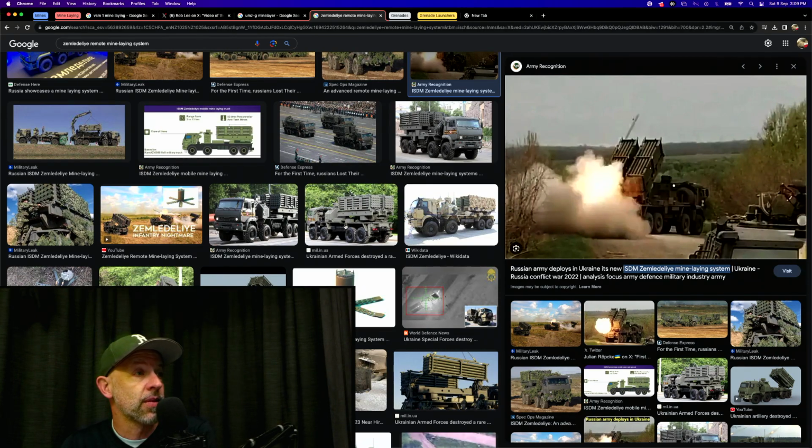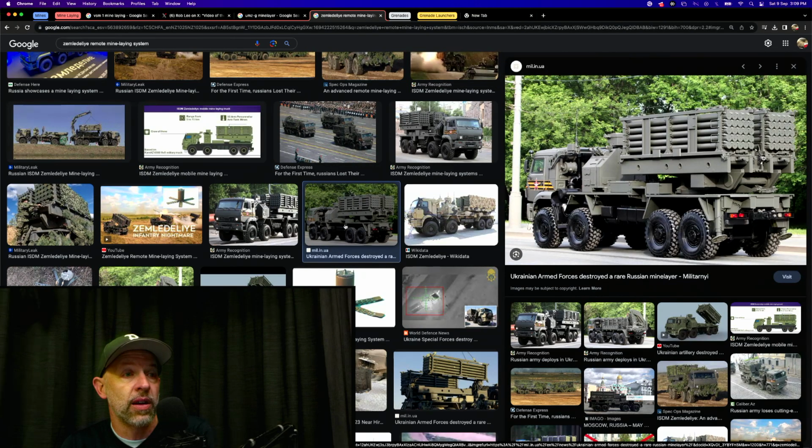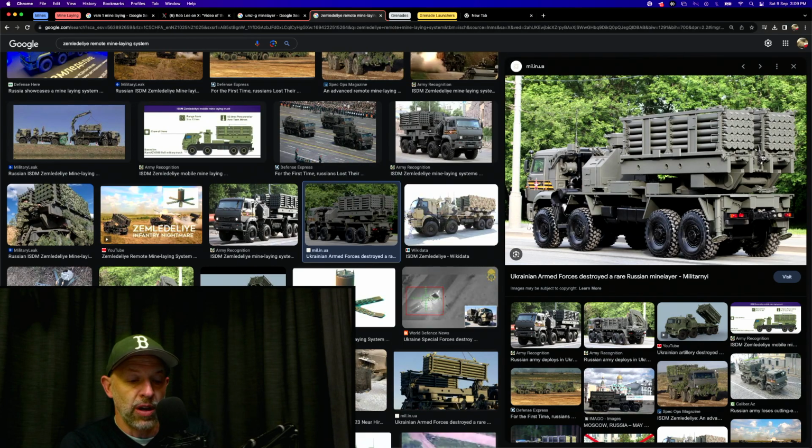This is the type of thing we're talking about, with all these banks of rocket tubes on the back of the truck. I'll just read a little bit about these. The 122mm tube launchers, which are mounted on the KAMAZ 6560 military truck.